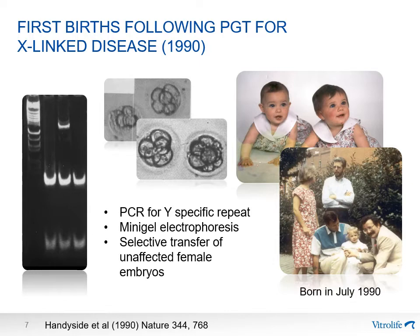in London. At that time, we'd not succeeded in amplifying unique sequences from single cells using the polymerase chain reaction, even with high numbers of cycles. But we were able to amplify a Y-specific repeat sequence that allowed us to identify male embryos, which is shown on the left here.